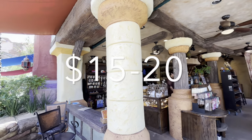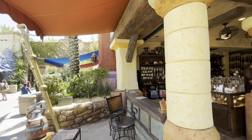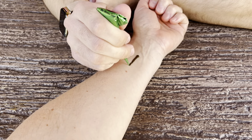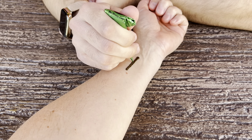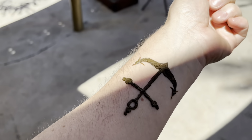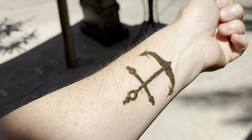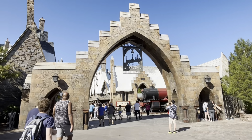Well, a henna one. Okay, folks, I'm not getting a real tattoo, don't worry. But I am thinking about it. Right, I need to let this dry now and wash off the little flaky bits in about 25 minutes. Back in Hogsmeade.